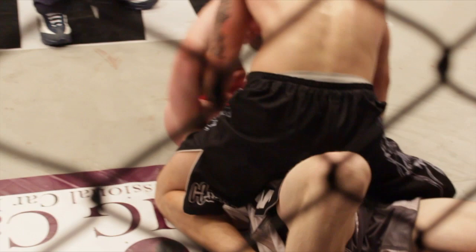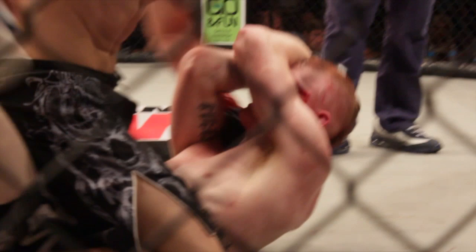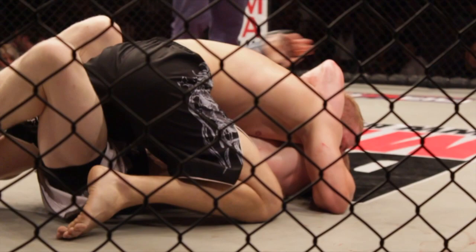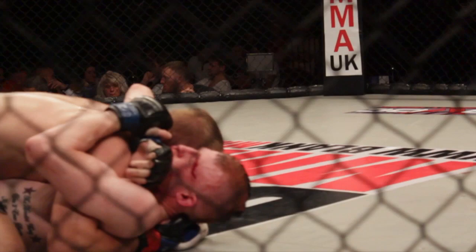Mareks staying seated in mount, keeping good base. Legs vying through legs. Brereton still trying to buck and reverse the position, but Mareks is strong on top. Mareks in half guard now. Brereton locking him down in a half guard, but he needs to work off that.